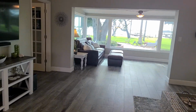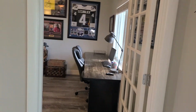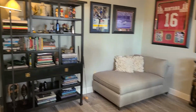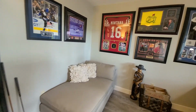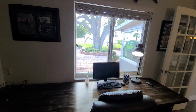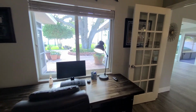Now, before we go into the Florida room, let me show you the office. Right off of here. This could easily be used as a fourth bedroom, but there is no closet. You can see, let me expand this a little bit. Okay, but there is a window that is again looking right out on the water. So if you want to keep this as an office, work from home, look out on the water, watch the dolphins swim by, not a bad way to work.